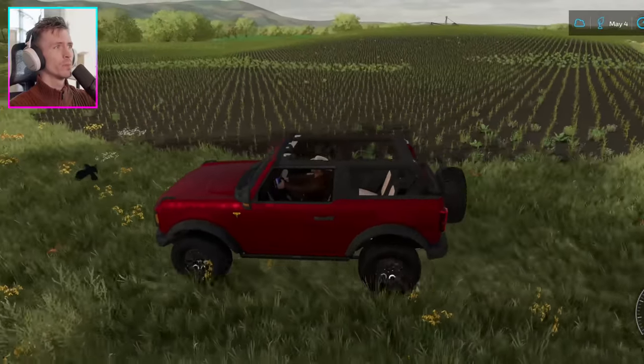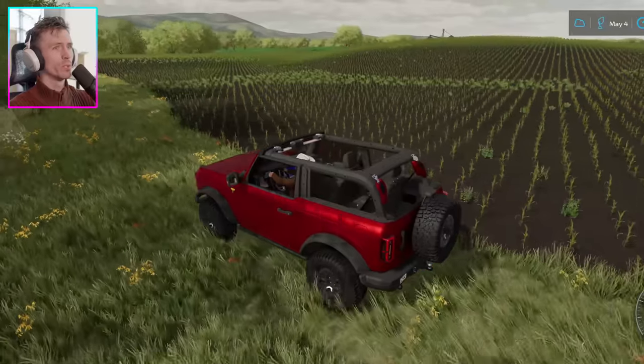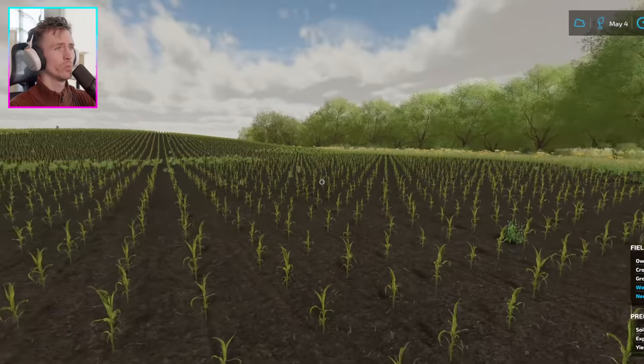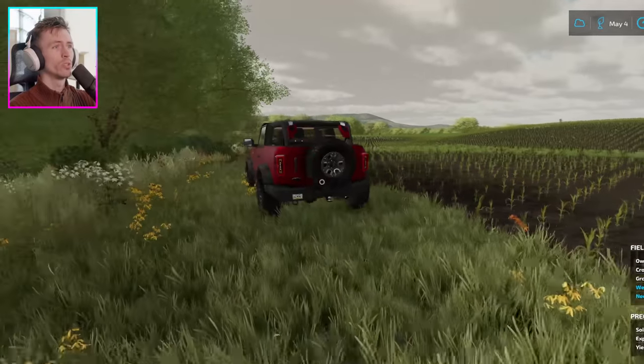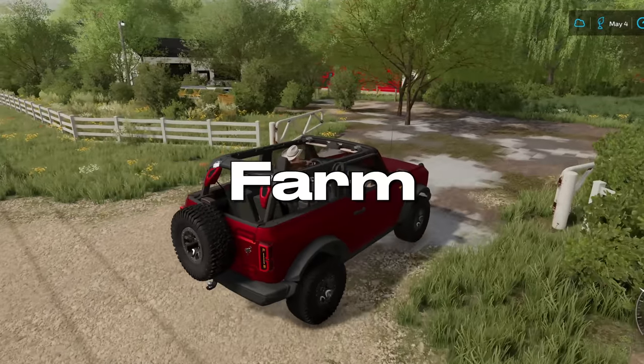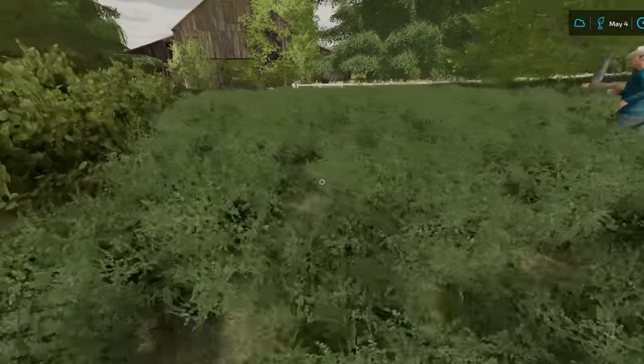We're just out here checking up on our crops. Looks like everything is growing and planted pretty well here. As we can see, corn is sprouting up, but we've got a lot of weeds we're going to have to take care of. We're going to do that as soon as we get back from this trip we're going to make to an abandoned farm where no one has stepped foot on it for 20 years.